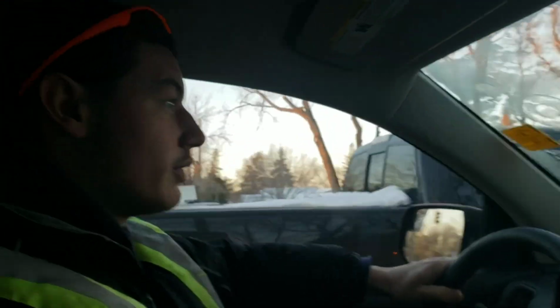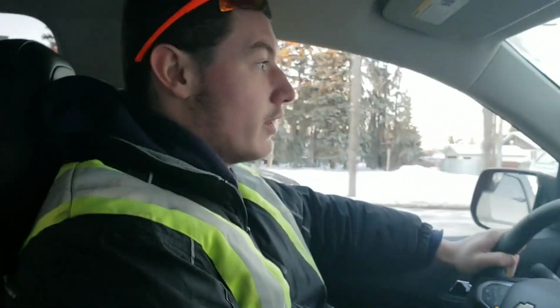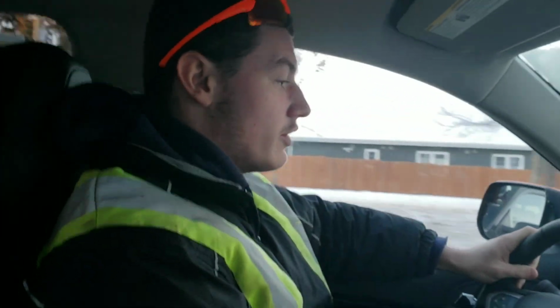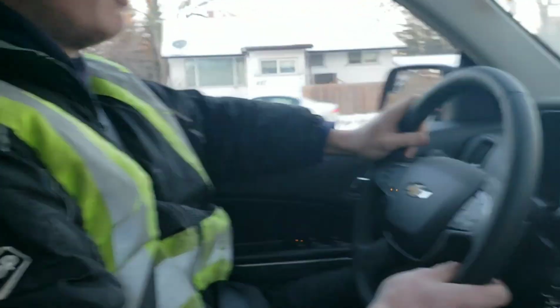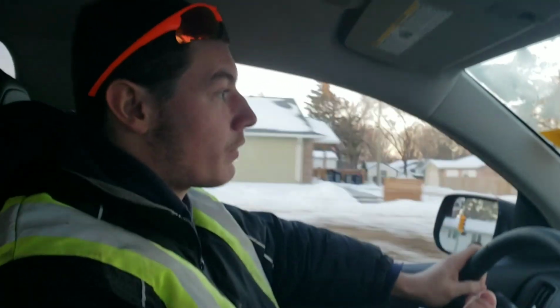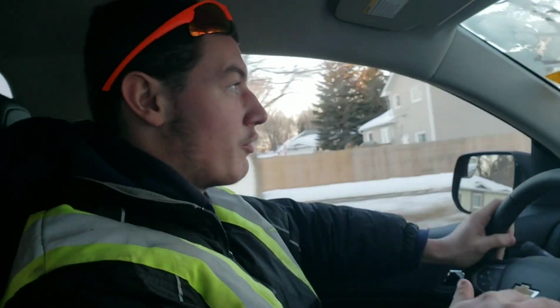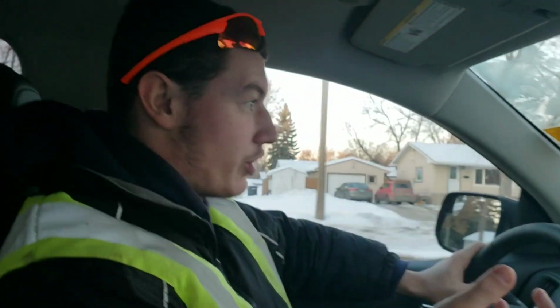Right away, the truck feels very peppy. This truck also has the 8-speed automatic transmission. It's different from what they used to have in the truck, which was a 6-speed. Now, the tires on this truck are a Goodyear Wrangler Duratrac. They are rated for mud and snow, and a lot of the GM trucks, like the Trail Boss, are coming standard with Duratrac tires.